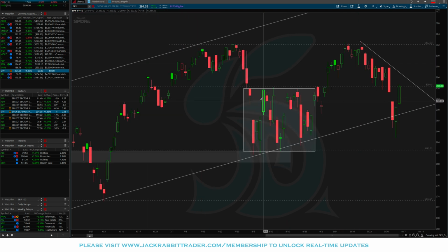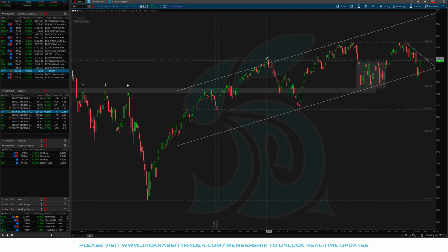And you could see that area a little bit closer here at that 294, which was some resistance, some support. Resistance back here throughout August, held up a little bit earlier, not last week, I think the week before. And now here we are back to that level. So again, what is the point?